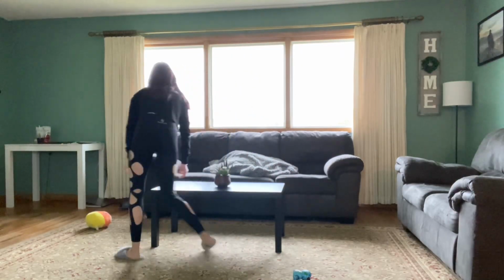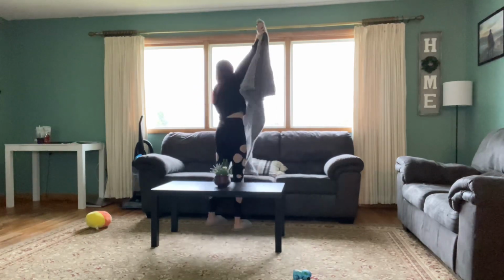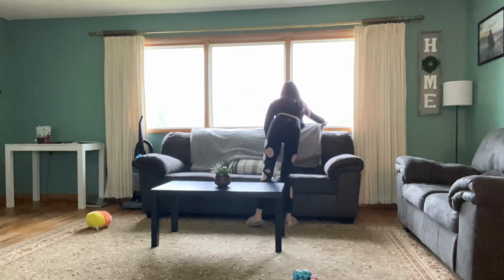Okay, so now I am going to be cleaning up my living room. I'm just folding my blanket, fixing the pillows on my couch, tidying up everything in there, making it look nice and homey again.